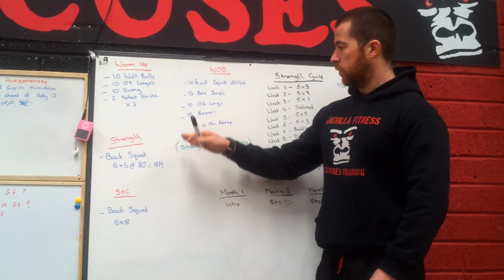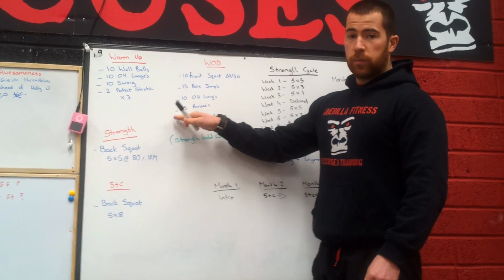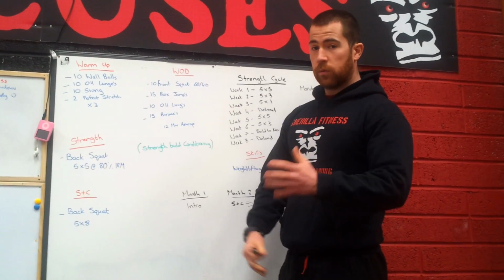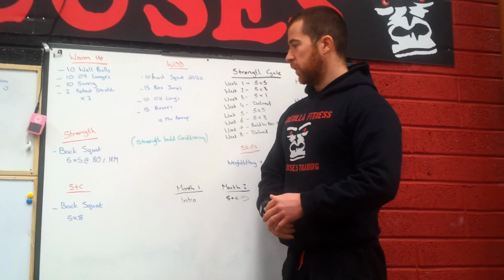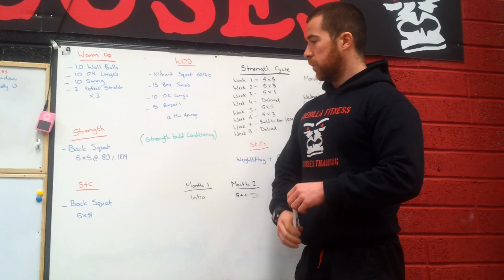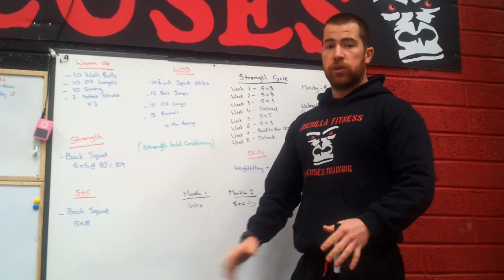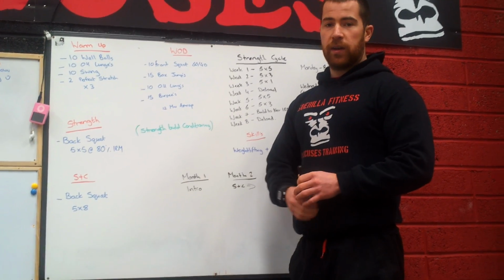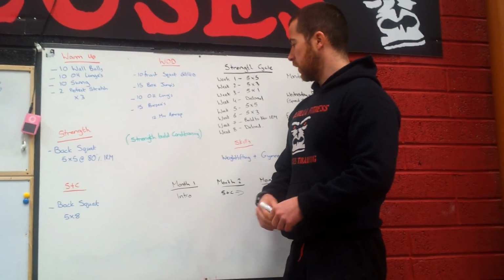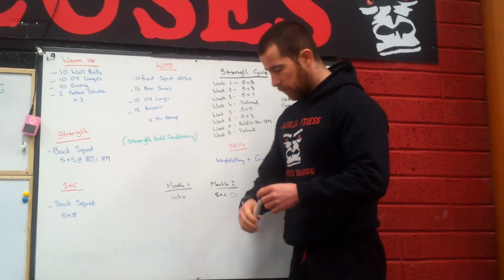If it was deadlifting, we try to get in some rows or pull-ups or swings or something to work the posterior chain. If it was pressing, again we'd have some form of pressing, whether it be push pressing, strict pressing, jerking, push-ups, something along those lines, and we'd probably throw in an antagonistic muscle group there as well.